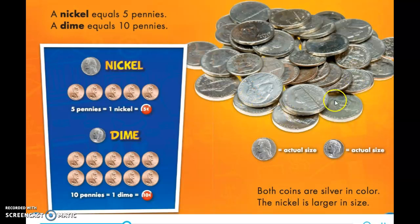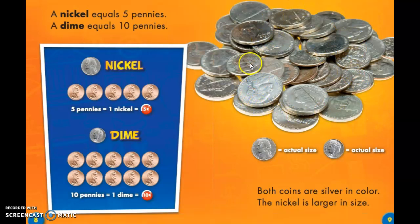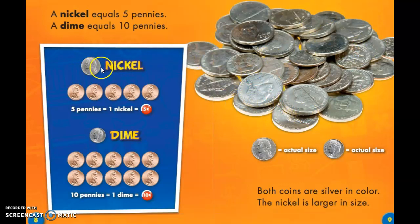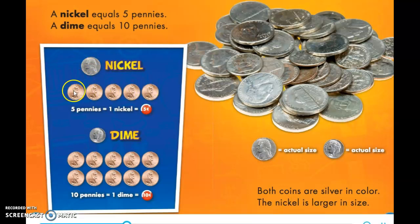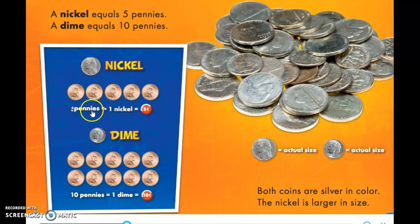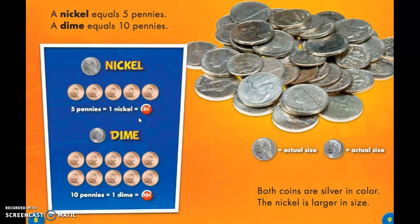Here we see a bunch of coins. I see the dimes, and I see some nickels in there. No pennies in this pile. So we have 1 nickel. Remember, a nickel is 5 cents. A penny, we have a couple pennies. Pennies are worth 1 cent. So let's count them. We have 1, 2, 3, 4, 5. So 5 pennies equals 1 nickel, which is 5 cents.